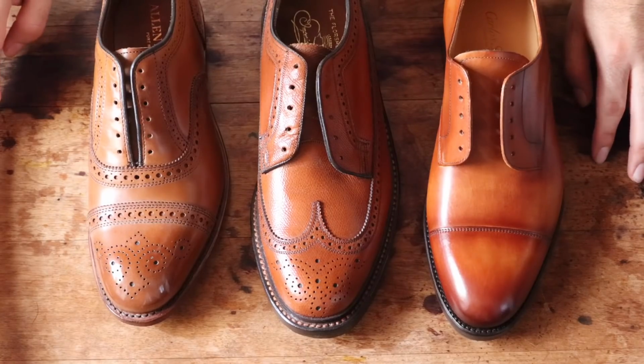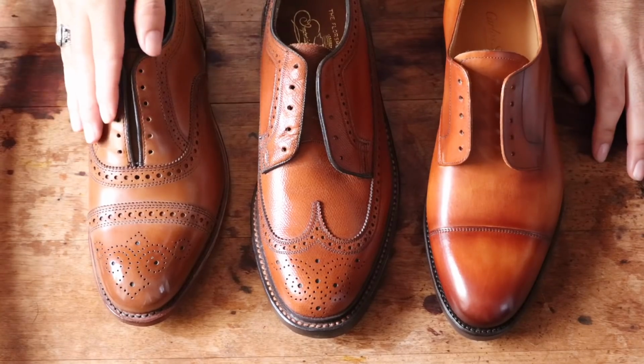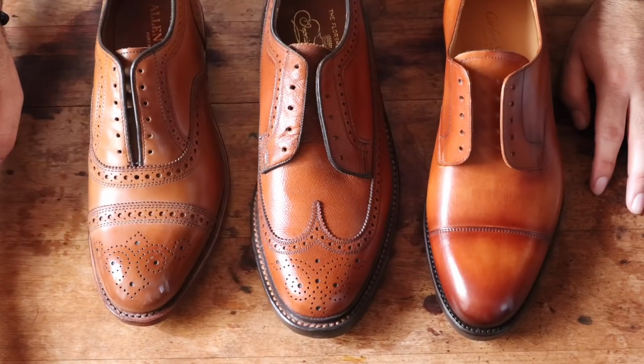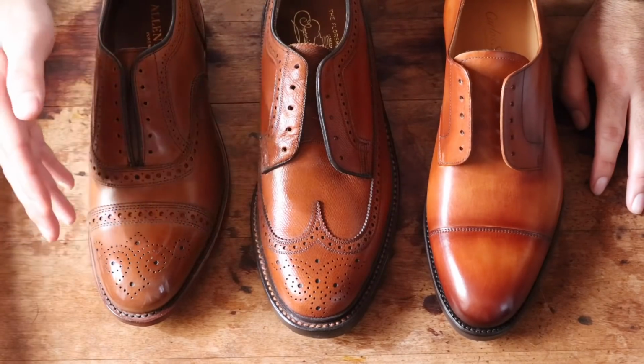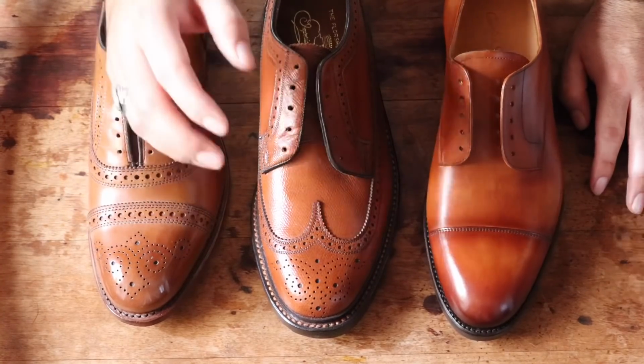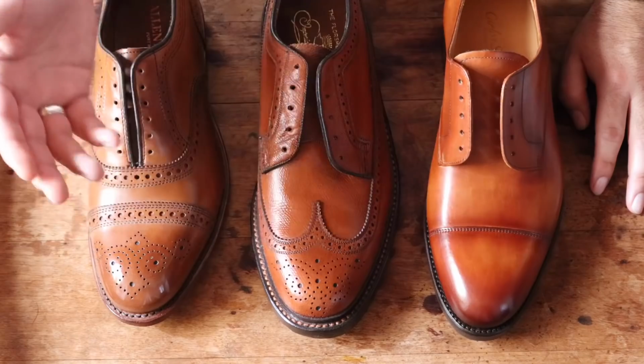Okay, so here I have three different men's dress shoes: an Oxford, a Blucher, and a Derby. For those who are just getting into the world of men's dress shoes, these three might seem very similar, but they actually have subtle differences that set them apart and even change their formality level depending on color and detail.